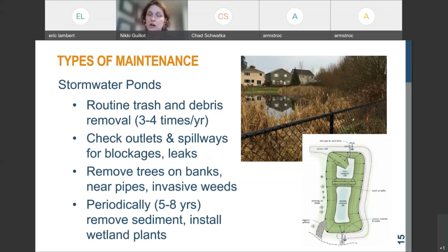This is especially common in ponds where you have cattails or other vegetation along the banks. If you get a high flow rain event, they can bridge over the outlet pipes and block them. So you want to have somebody doing routine trash and debris checks. You want to be on the lookout for any leaks or blockages, especially at the outlets and spillways, because that's where, if you're getting flood control from a pond, which is typically what we're seeing, they're carrying a lot of volume of water.